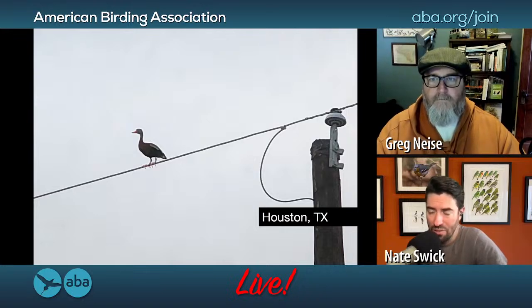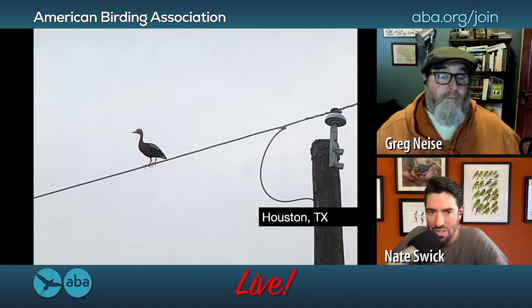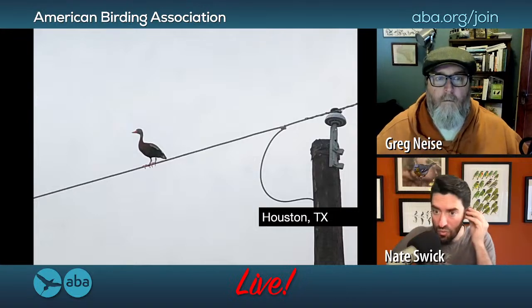South Texas, South Florida is full of whistling ducks, predominantly black-bellied whistling ducks. It is kind of funny. Each species of whistling duck seems to have its day in the sun, where they are the most common one. And it wasn't all that long ago that fulvous whistling duck was the one that people would see most commonly. But in the last couple of decades, it has been absolutely black-bellied whistling ducks everywhere.